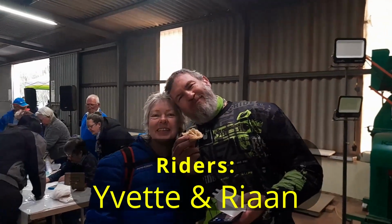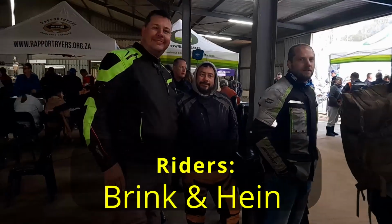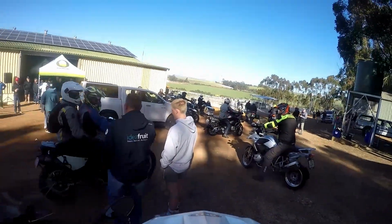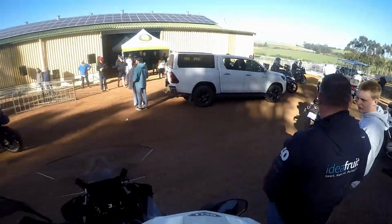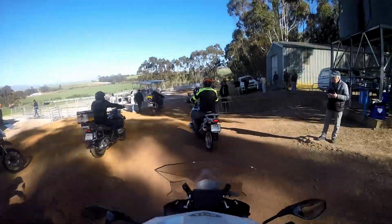This is the queue to get a Sami. Alright. Cheers, guys. Well, this is the start. With all these bikes standing around, I think there's going to be a bit of a bun fight here. But actually not. It looks like everybody's just filtering into the echelon, and it certainly looks like it's going to be a very interesting ride.